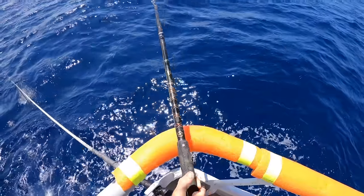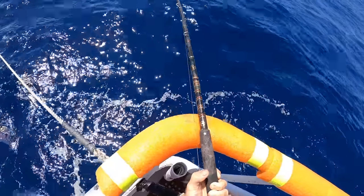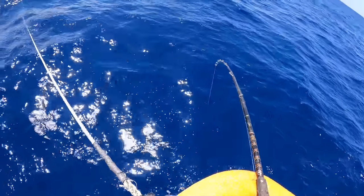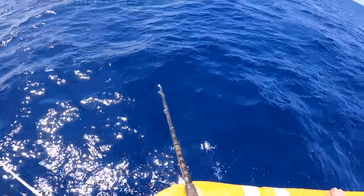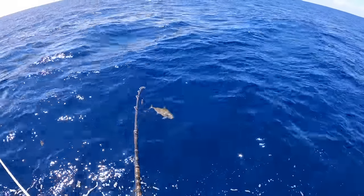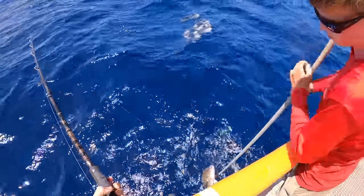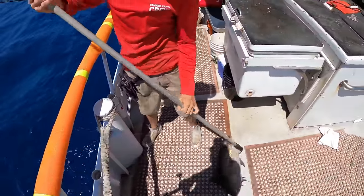Butterfly goggle eye. Winding fast as I can with that shark around the boat. Winding. Jack. Yeah. Almaco. Woo! First one of those I've seen all trip.